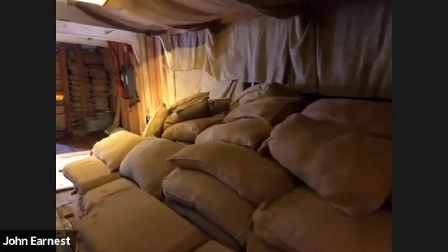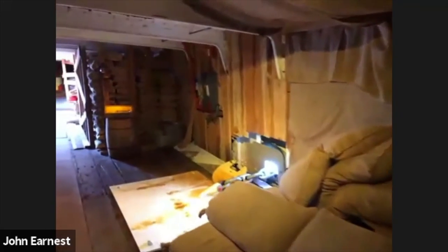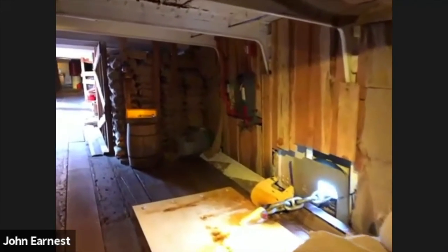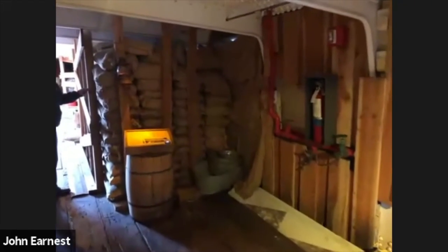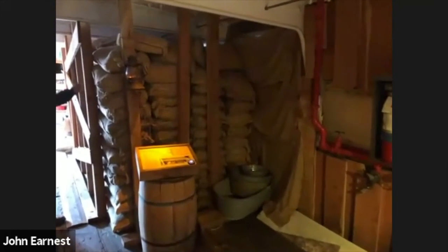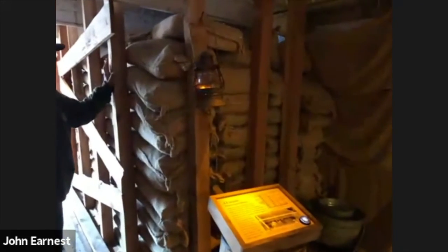Once the sacks were brought in, everything was put in compartments. And here's an example of how they would keep the sacks, even packed tightly, all together with these wooden base compartments.